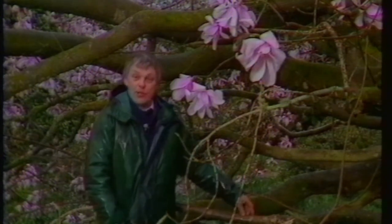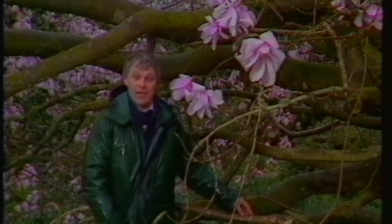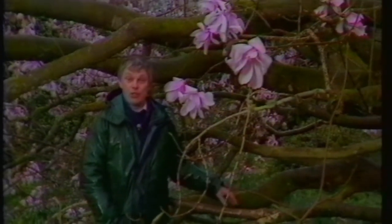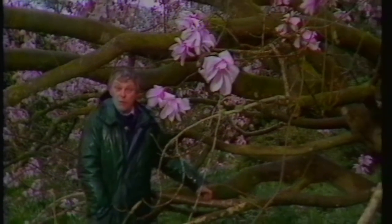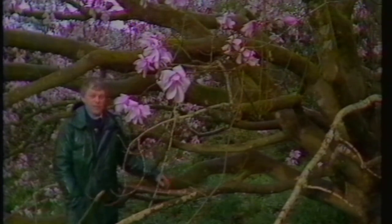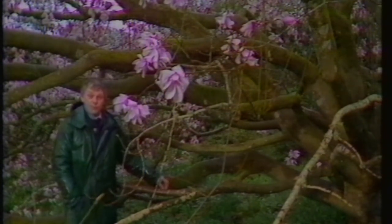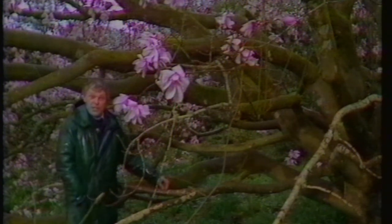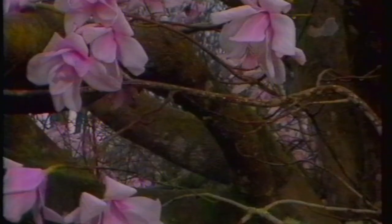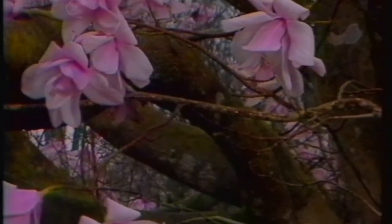It's called Magnolia sargentiana robusta, a bit of a mouthful for such a beautiful tree. And it's one of those magnolias, the tree magnolias, which flower before the leaves, one of the early birds. This is absolutely typical of its kind, branching low, almost at ground level, broad and spreading, robust as the name suggests.